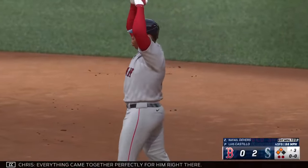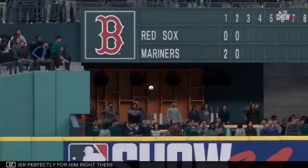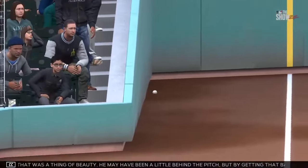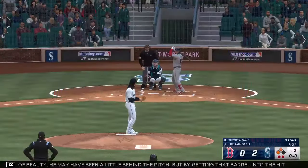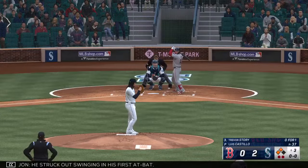Everything came together perfectly for him right there. That was a thing of beauty. He may have been a little behind the pitch, but by getting that barrel into the hitting zone early in his swing, he was able to meet it and still shoot a line drive down the line in left. Here's Trevor Story now. He struck out swinging in his first at-bat.